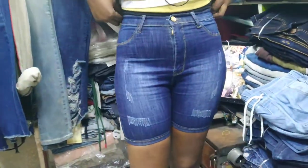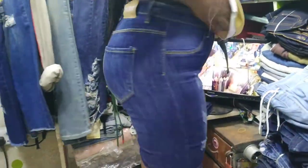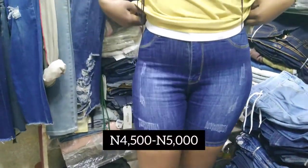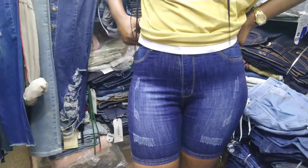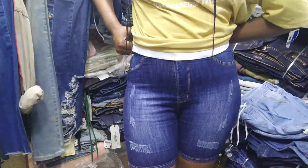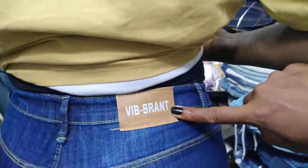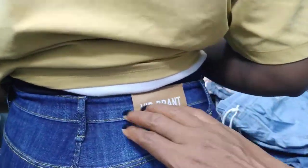So I like the jean. Can you turn around, let's see. It's nice. So you have this one in stock? I have it, but it's expensive. How much is it? It's 4,500. This shade, biro blue, navy blue. What's it called? Vibrant jean. That's the brand of it. So guys, this is a brand of jean actually.